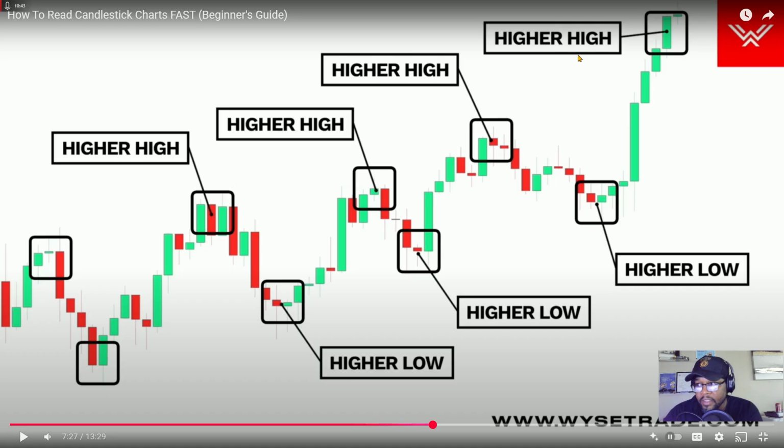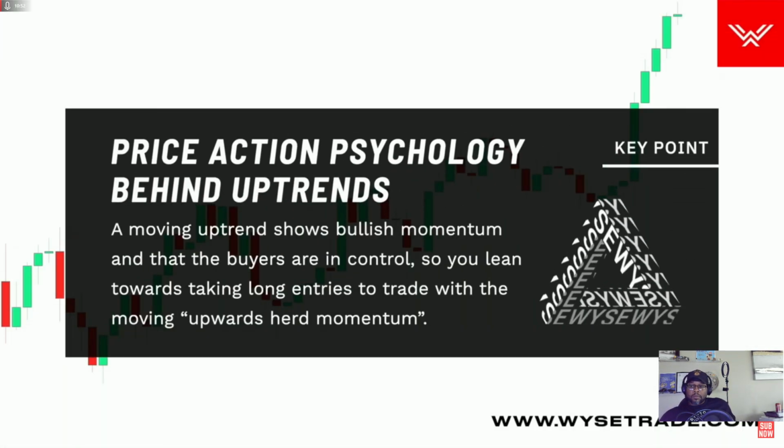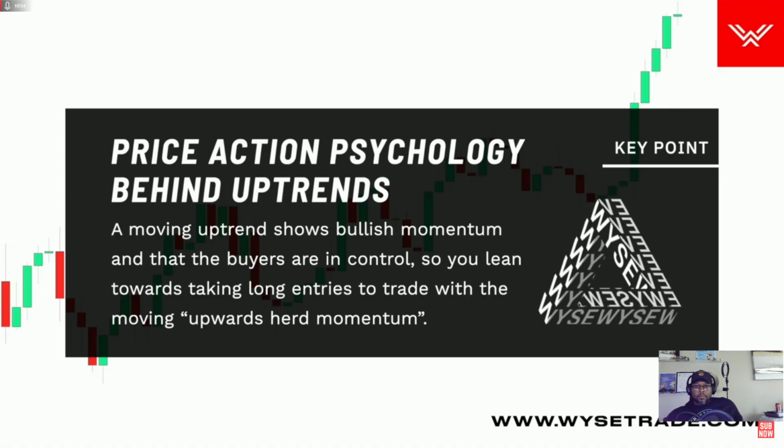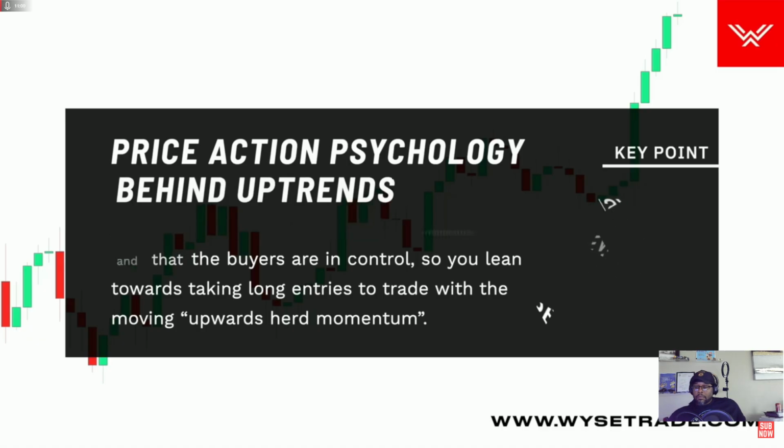Higher highs make an uptrend, higher lows make an uptrend. All right? Take notes, guys. From a price action standpoint, a moving uptrend shows bullish momentum and that the buyers are in control. So you lean towards taking long entries to trade with the upward-moving herd momentum.